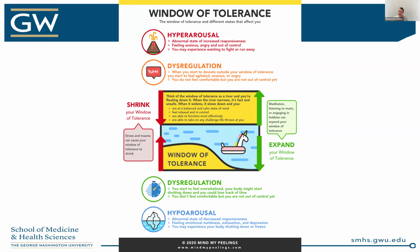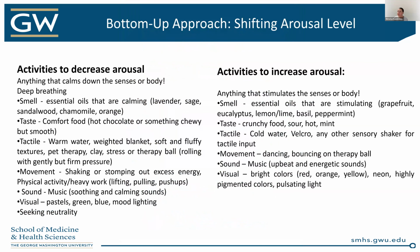And depending on where we are and how much stress we accumulated and what our environment is, what's our internal capacity to deal with it, that window of tolerance can change, it can shrink, and then it can potentially produce all those negative symptoms of stress. Or if we try to utilize healthy coping tools like meditation, listening to music, engaging in hobbies and things like that, then we help to expand our window of tolerance to stress. Now, what are some of the things that help us in that capacity to expand our window of tolerance?